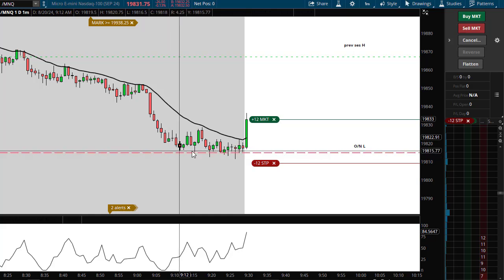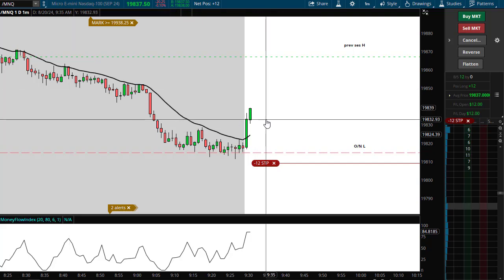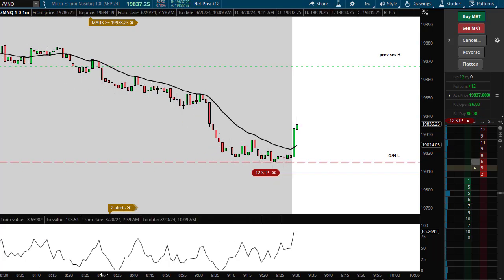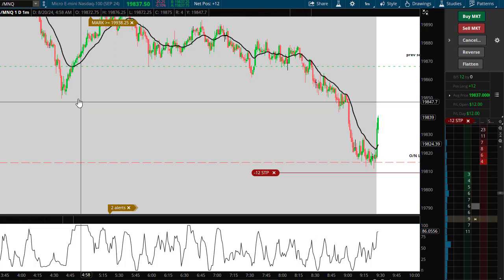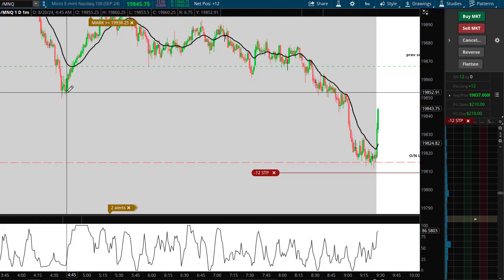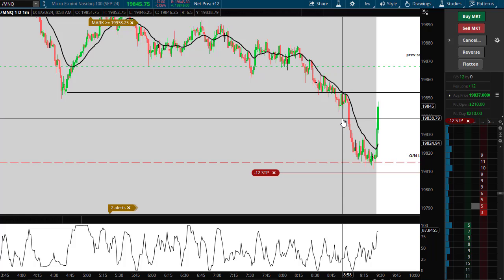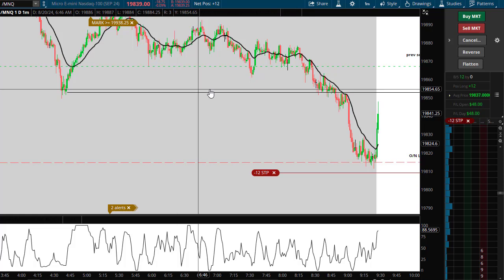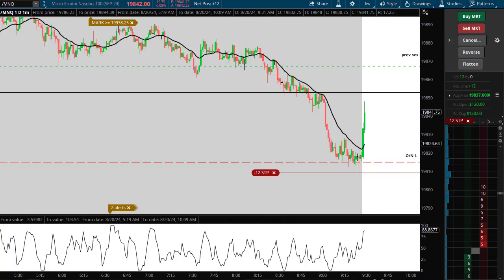Okay, guys, getting long right here. Let's scroll back to the overnight session. We can see price found support right here. So we're going to draw a line right there to see if this becomes resistance, because it was support here. There's a good chance it could become resistance, so we need to be aware of that level.